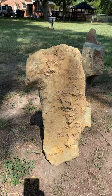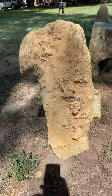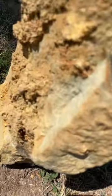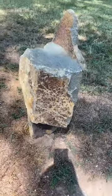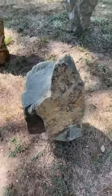What do you think a totem like this is doing in North Carolina? It's got a square carrying block in the back. And it's not actually stone. It's made of some type of pottery material. What do you think? You guys tell me.